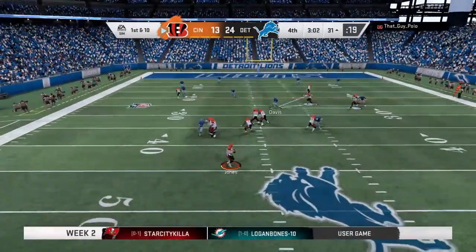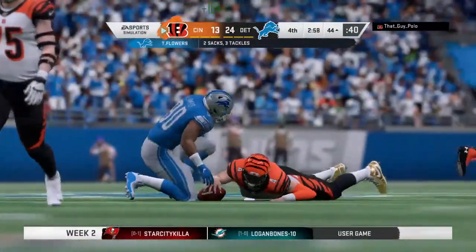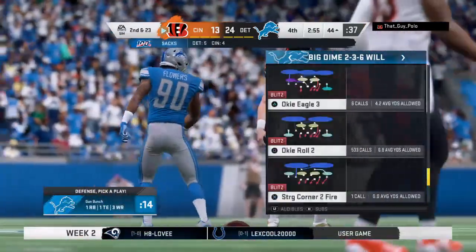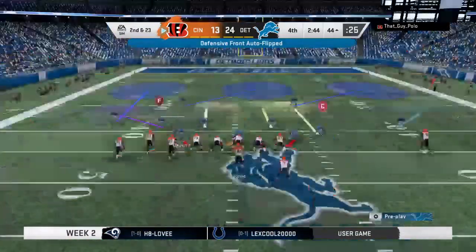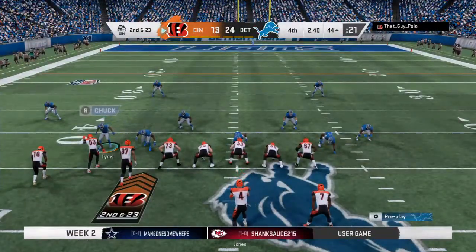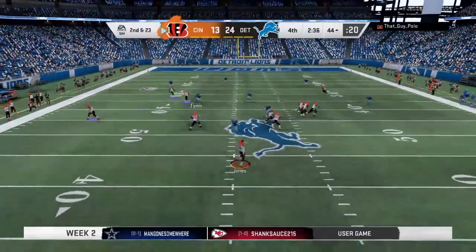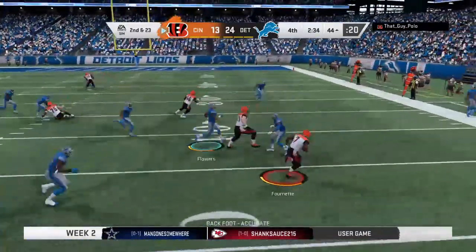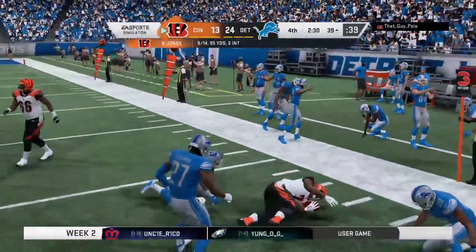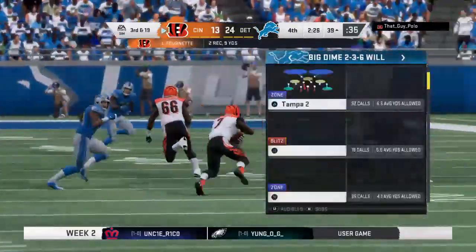Jones now, operating from the gun. Nowhere to escape, and he goes down. Trey Flowers in there to get him, and that is sack number 6 now for him on the year. Now then, after the sack, it'll be interesting to see what they have planned for 2nd and 23. Back to throw. Jones. He'll set up the screen to Fournette. And he'll get it inside the 40 to the 39. Give him 5 on the screenplay, and that'll set up a 3rd down.